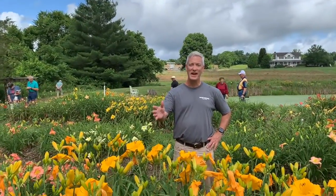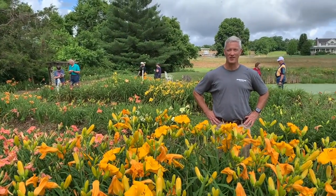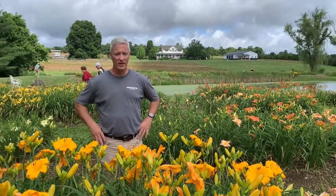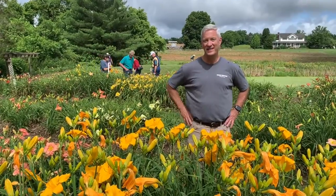So obviously the main attraction of the Daylily Festival is the daylilies. We have a little over 1,000 varieties on display here in the gardens. The gardens are just for the display, and we don't dig out of these. So they're here just for folks to come and take a look at. I also like to have them available for me to shoot videos like this and evaluate new varieties. So over 1,000 varieties to take a look at here in the garden.